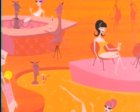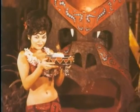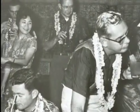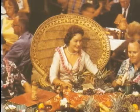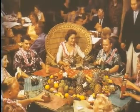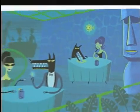Let's talk about tiki for a second. The thing that drew me to tiki, first of all, was its association with drinking and escapism. The idea that when they built these original tropical bars, these Polynesian restaurants, the man in the gray flannel suit would come home on Friday evening, he'd put on his tropical shirt and he'd take his wife out and spend 3 hours in Tahiti and totally escape his life. And the idea that people were doing this really, really appealed to me.